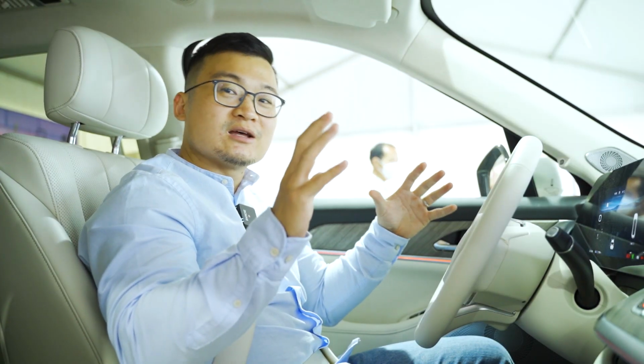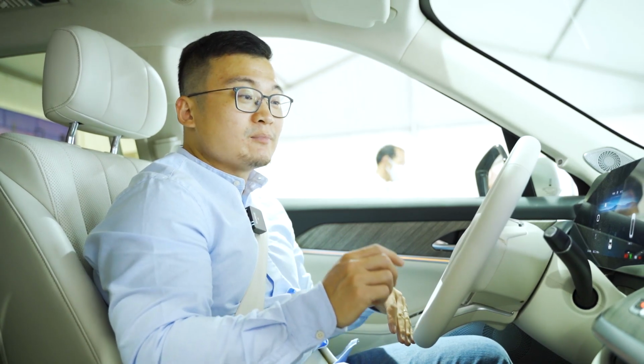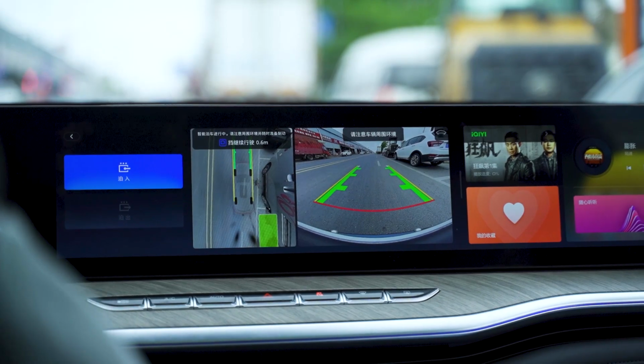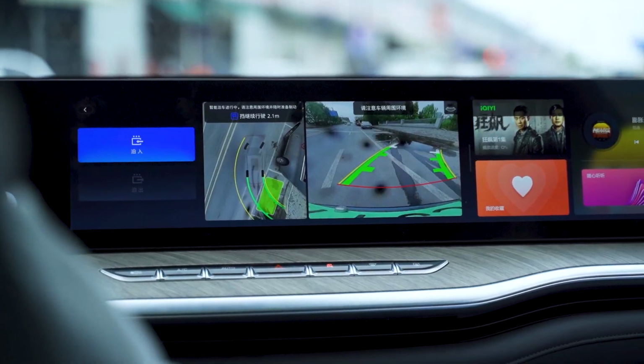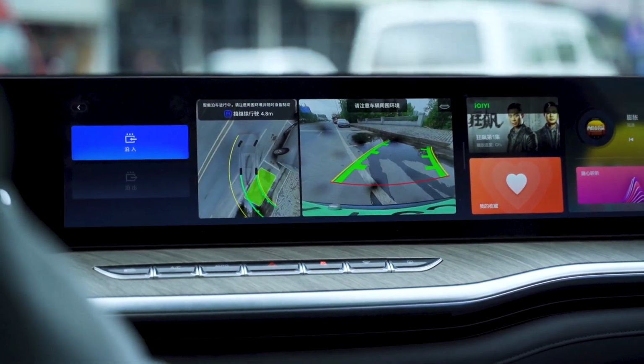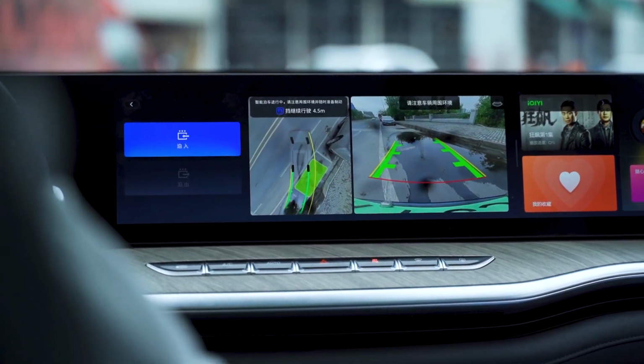Now, this car has auto parking as well. All you need to do is click on this button, and you just drive at low speed. Now, if it finds a parking spot, all you need to do is click OK, and then it does everything for you.